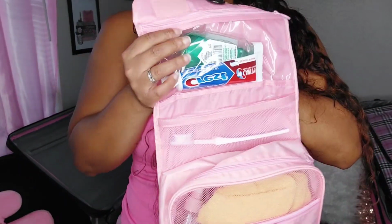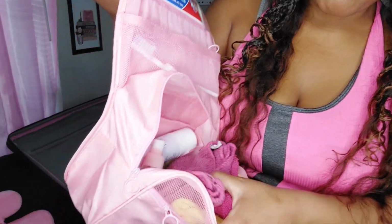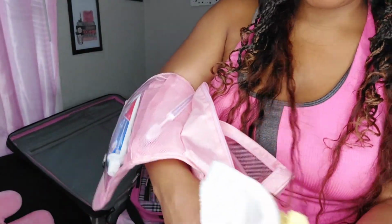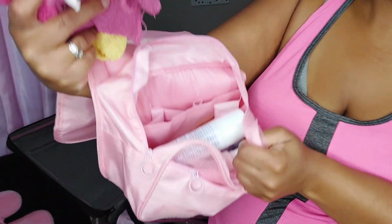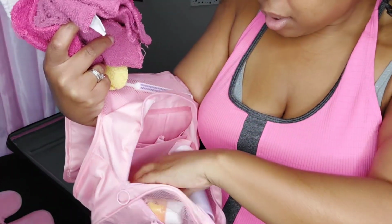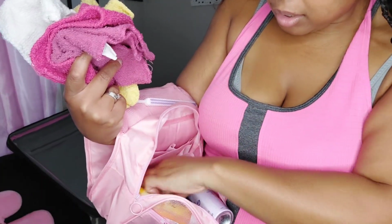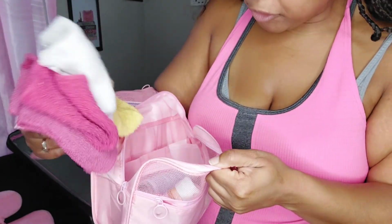This is my toiletries. It's perfect, and it has a lot of compartments. I have regular towels in here because I know Airbnbs provide towels, but sometimes you gotta have your own just in case. This fits everything that I need. It's 4 days, so I did size down to my travel size things, which is going to be good. Lotion, body cream, and I also gotta put my perfume in there.